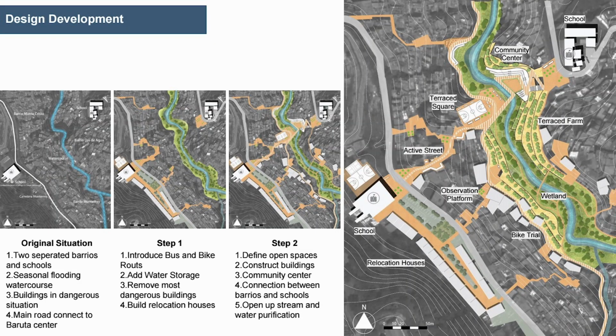So we are going to develop our plan in three phases, and they are based on gradually removing and constructing buildings for relocation housing and community services, water improvement in community and nature, and agriculture development, which could both stabilize the slope and improve yield. And finally, we came up with the open space system with the community center between schools and terrace farm. Also, the bike trail supports the non-vehicle transportation system.